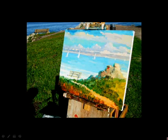I've put in a very loose indication of the sailboats. That's about as far as I'm going to go with that. I've finished off the clouds in this sketch, and you can see pretty much the finished painting.